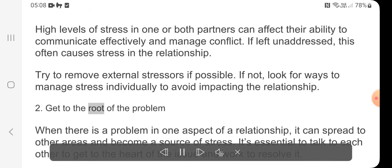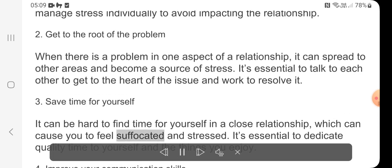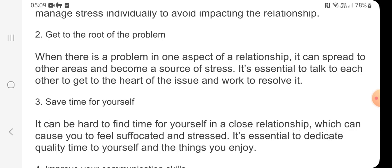2. Get to the root of the problem. When there is a problem in one aspect of a relationship, it can spread to other areas and become a source of stress. It's essential to talk to each other to get to the heart of the issue and work to resolve it. 3. Save time for yourself. It can be hard to find time for yourself in a close relationship, which can cause you to feel suffocated and stressed. It's essential to dedicate.